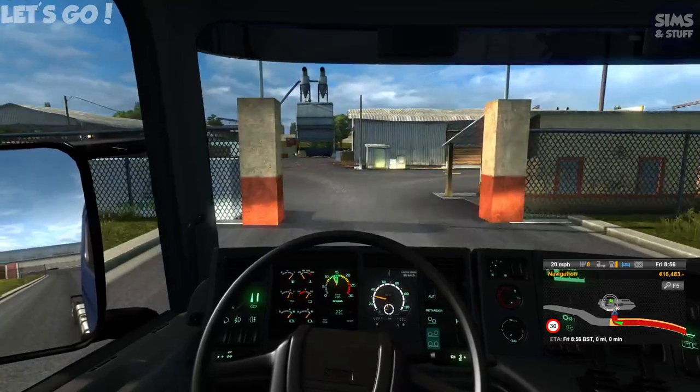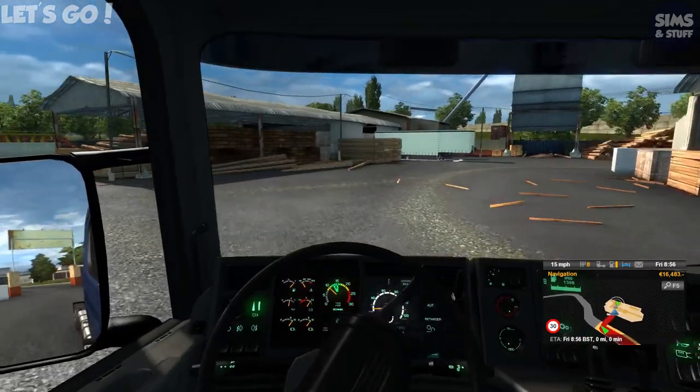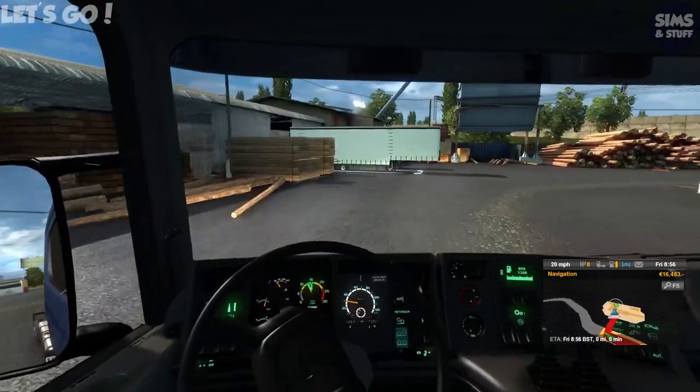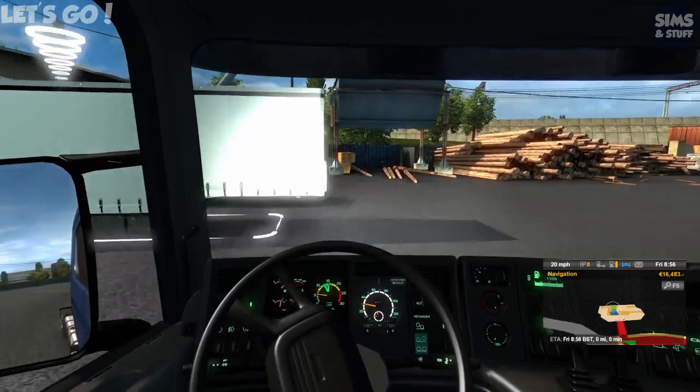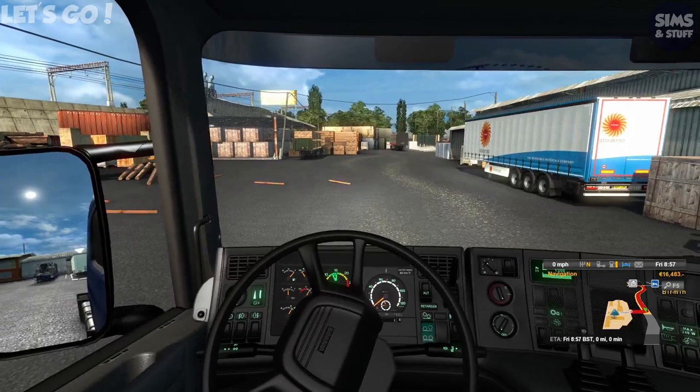And you would buy something second hand. So let's back under it and see how ridiculous this tiny little thing looks.